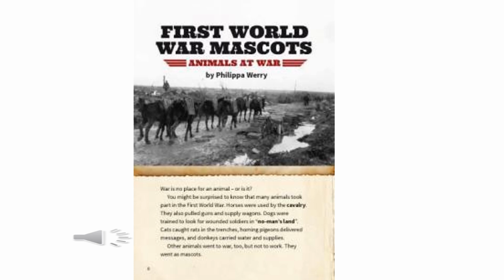Regiment. A unit of soldiers in the army. Tram. A passenger vehicle that is like a bus but runs on rails. Troops. Soldiers.